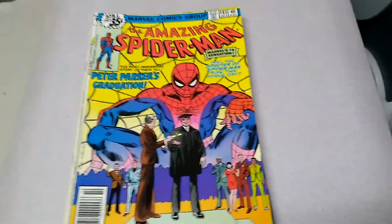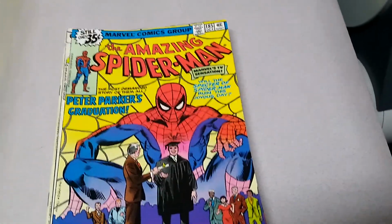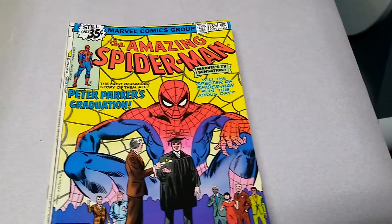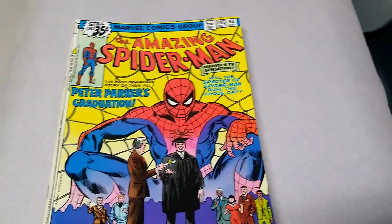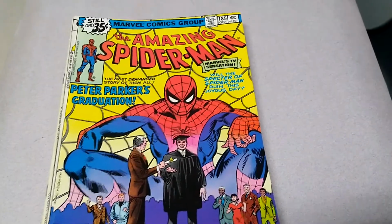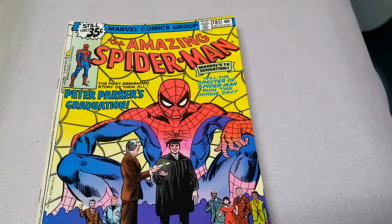Bronze Age comics from the 1970s. I pulled these comics out of my Wolf warehouse, and there are 12 comics that I'll be listing into my eBay store this evening and tomorrow. All these comics are from the 1970s, and let's take a look.